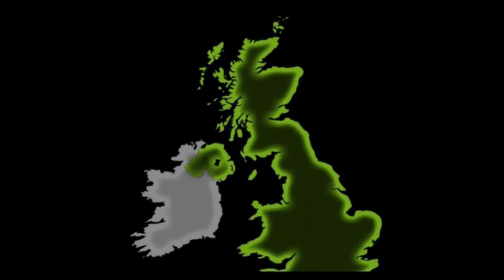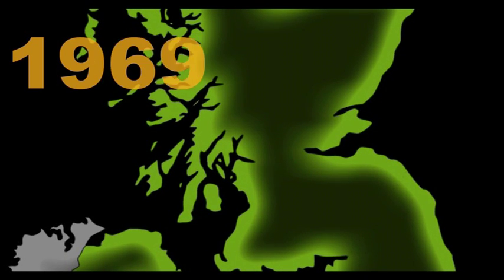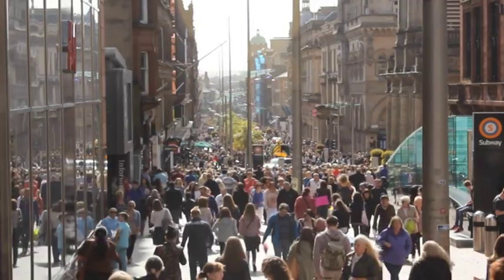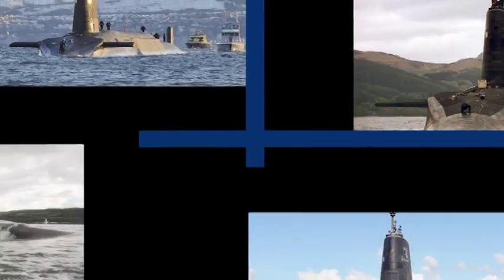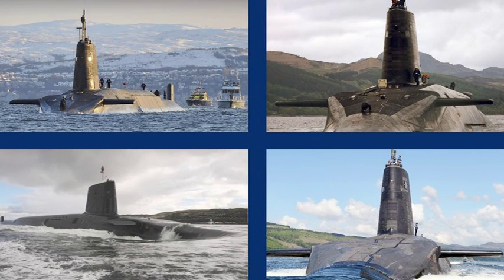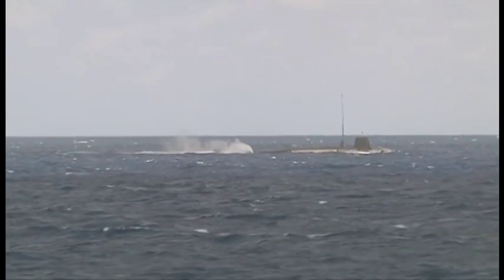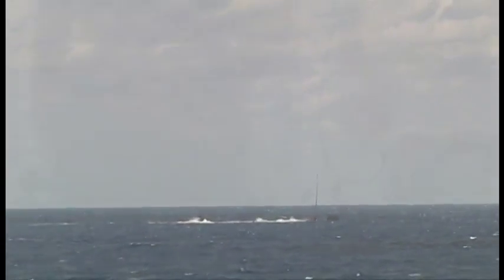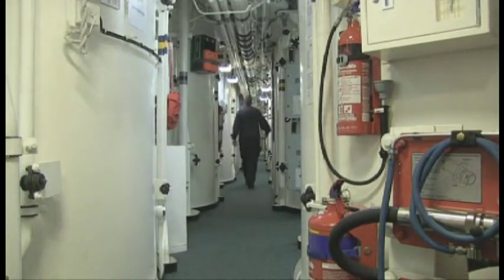The United Kingdom has held nuclear weapons since 1952. All of the UK's nuclear weapons are based here at Faslane in Scotland, 25 miles from Glasgow. The current delivery system consists of nuclear-powered submarines which carry the nuclear weapons. The weapons are called Trident. One fully armed nuclear submarine is constantly on patrol, travelling the oceans of the world. It is ready to fire Trident missiles, which can destroy a city in seconds.